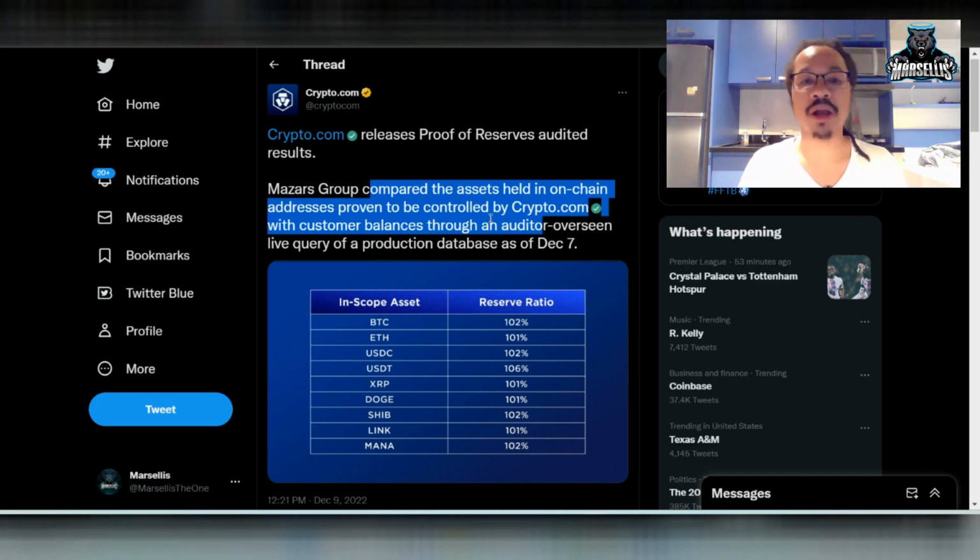And remember, on Crypto.com, you can stake all these. They have their staking option. So when you're putting it in there, they're now taking this money. They're going to loan it out to other people. They're going to make some money off that. They're going to get some interest on it. And in return, they're giving you interest.